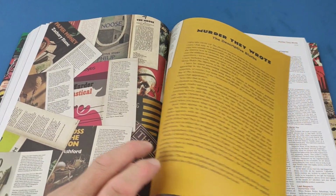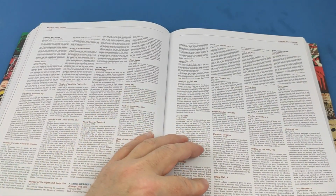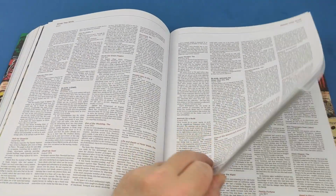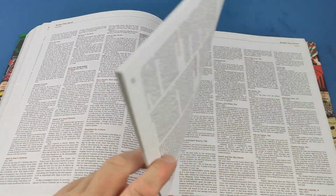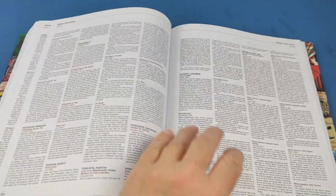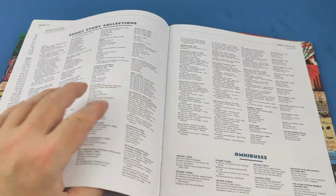Now this is the blurb, so this is for every single book going forward. This is the back cover or inside dust wrapper blurb, which is quite nice. And obviously there's a lot of that, but it's done by author and then title, so you can see them all and look them up and see which one potentially you might fancy. So that obviously takes up a big part of the book, the encyclopedia.